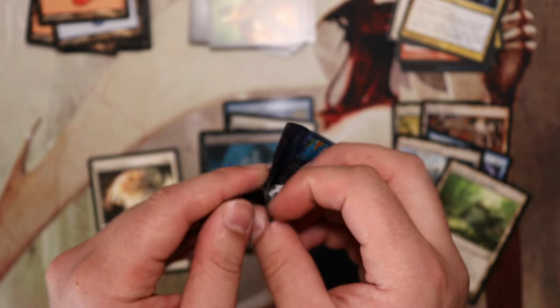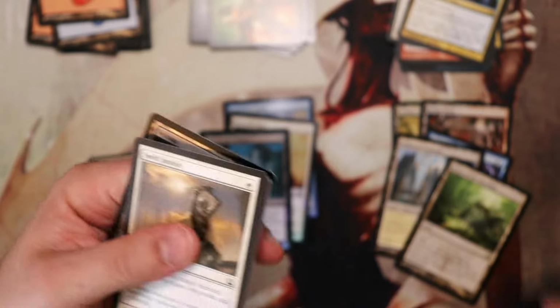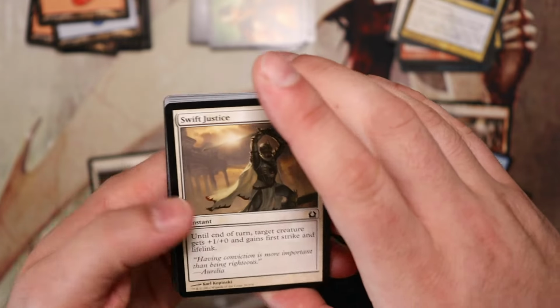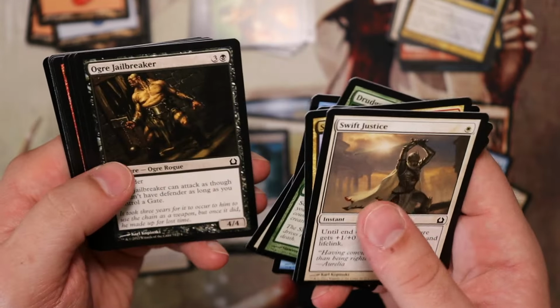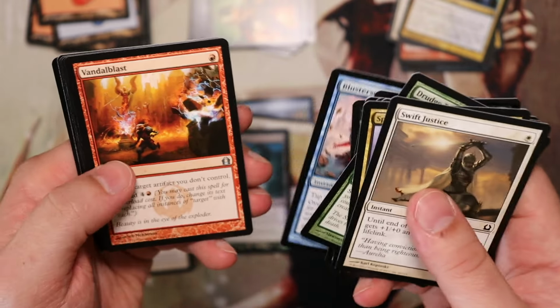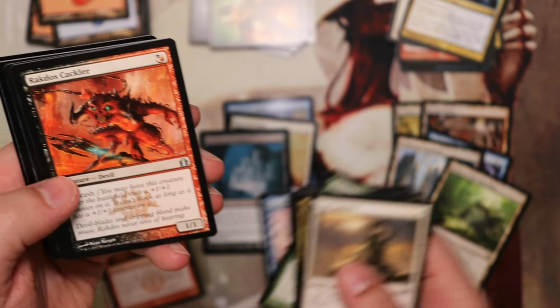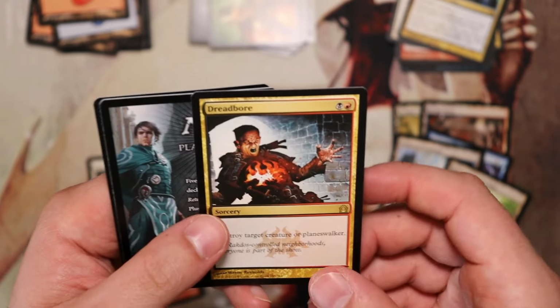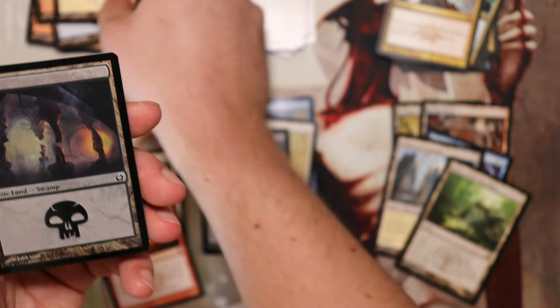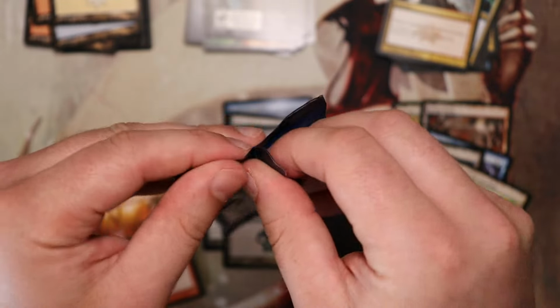And Destroy the Evidence. That's something you would see in Streets of New Capenna. You have a little chat, you destroy the evidence, you get in your mysterious limousine, and you get out of town. I'm pretty sure those are all cards. Oh, sorry, run out of town. A Vandal Blast, we'll take it. And a Dreadbore. Dreadbore is, that's about $4. It's a good hit. And we get our first foil basic land. I love the foil basics.